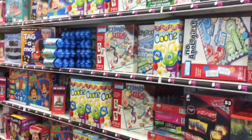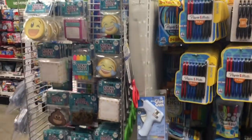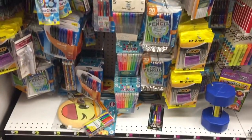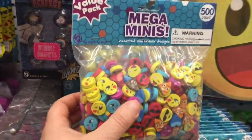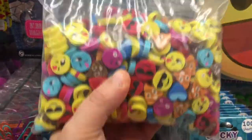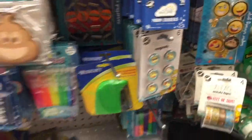Like, why not? Oh my goodness, I found a section with all writing supplies and I am dying here, especially with all these emoji things. And I don't have an emoji theme, but oh my goodness, this is going to the classroom with me because I could use this for games and other things. And check out these other ones. These smiley clips too, and magnets, and more pens and writing stuff. How awesome. I'm really jamming to the music right now.